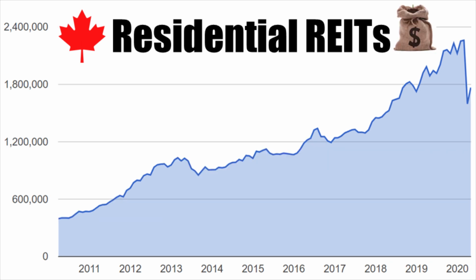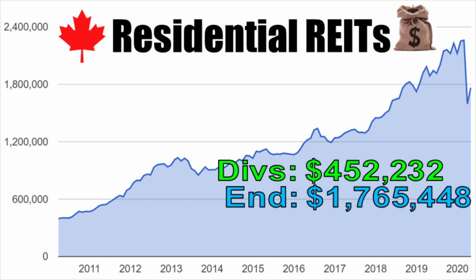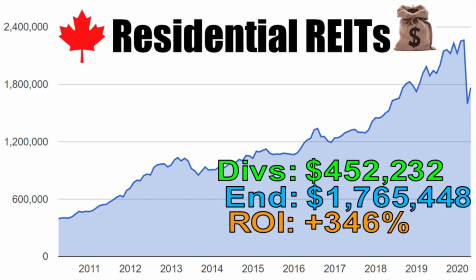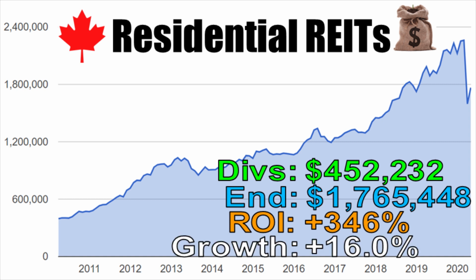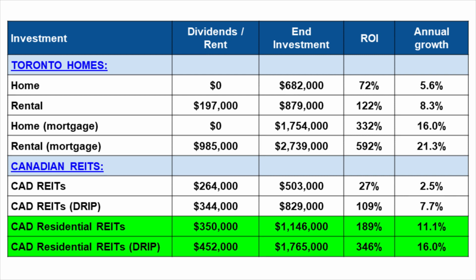Again, given the advantage of reinvesting the dividends, doing so would have generated $452,000 in dividends and an end portfolio value of $1.77 million. That's an ROI of 346% and an annualized growth of 16%. So here's another updated summary with the residential-only REITs added at the bottom.